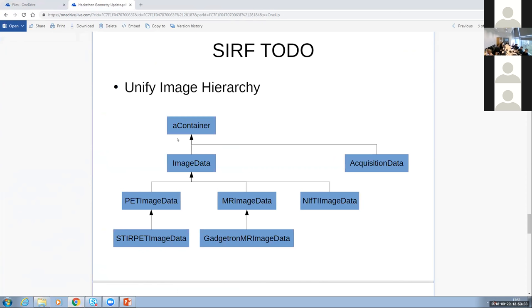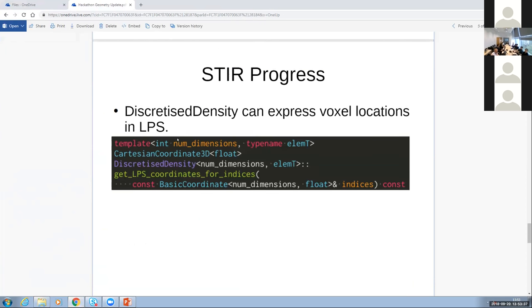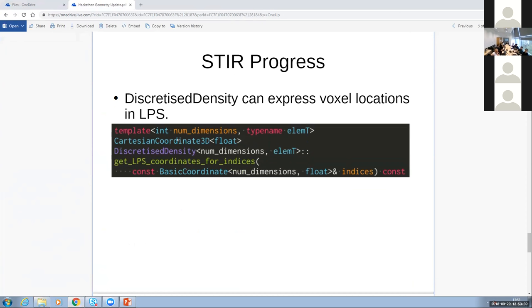Next slide. This is on the STIR side. So in order to be able to do this, we had to go back into STIR and add a bit more functionality to be able to actually get the information. Sort of the key changes, we need to give discretized density a function called get LPS coordinates for indices. And once you can do that, you can work out all the rest of the information that's required.